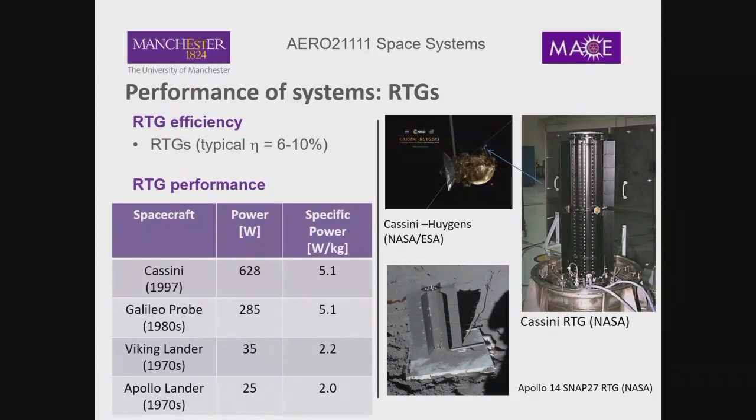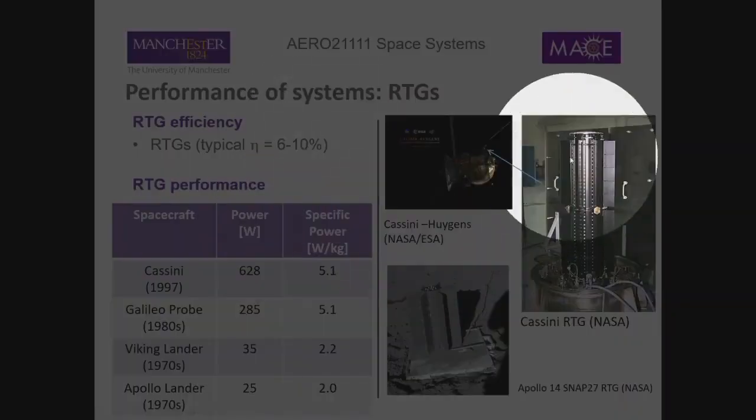Okay, so performance-wise, RTGs are not highly efficient. They're particularly our only option for long-term missions, so we take the hit on efficiency there. The efficiency is typically around 6 to 10%. They have these big fins here.